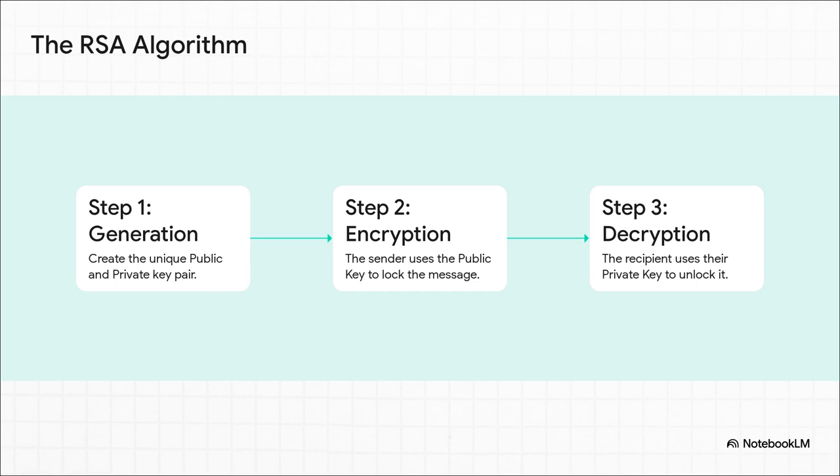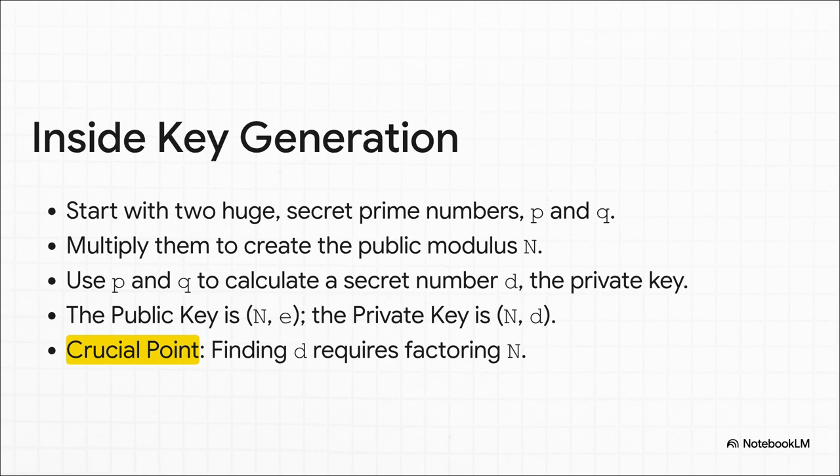So let's zoom in on that first, most important step: key generation. All right, here's the core recipe. It all starts when you secretly pick two massive prime numbers. We'll just call them P and Q. You multiply them together, and you get this even bigger number, N, which you make public.